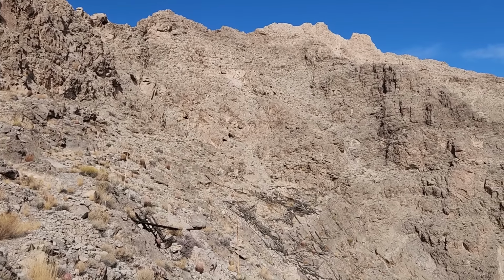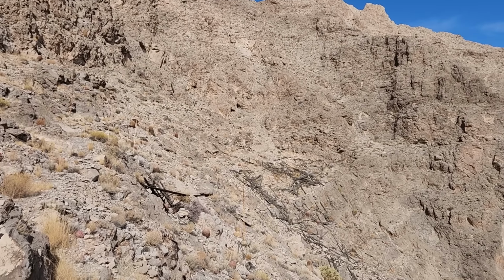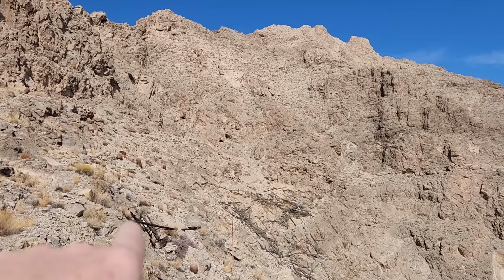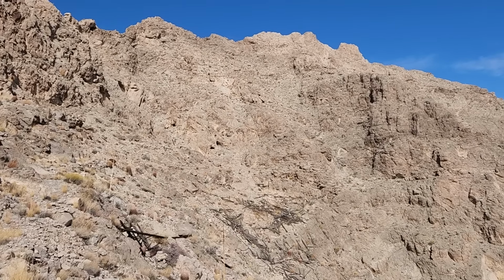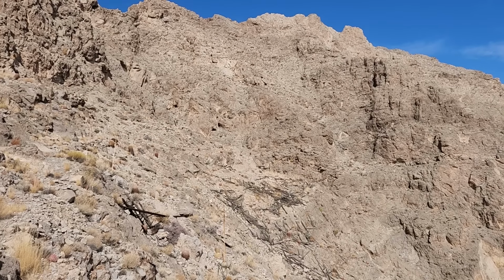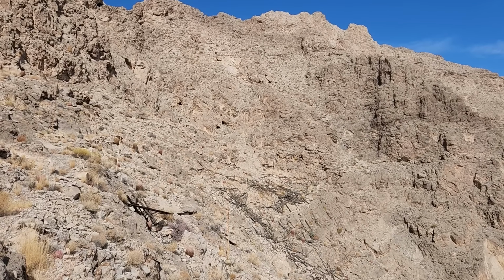I don't know yet about getting over there. That may be a bit more sporty. Now that I'm looking here, actually, I see those holes in the side of the cliff there. I didn't see those before. I can't imagine getting to those.